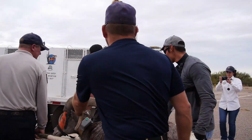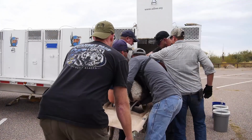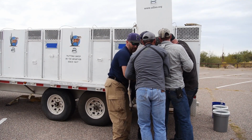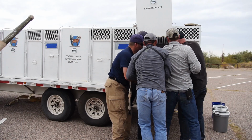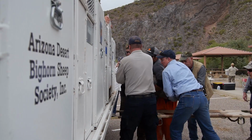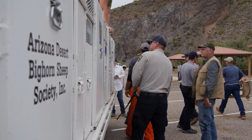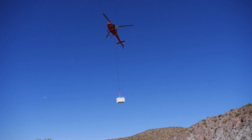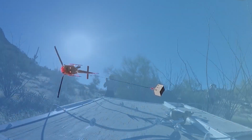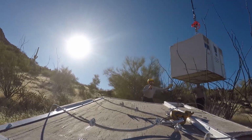Once the bighorns are processed, it's time for the final steps to the sheep relocation. And then we take them to our transport trailer where we load them inside the boxes that were designed for transporting bighorn sheep. And once we get the number of sheep that we were looking for this project, which is optimally between 15 and 20, then we will use the trailer, either drive them on the trailer out to where we want to release them, or in this case, depending on the number of sheep, we might actually use the helicopter to transport the boxes up to one of those water catchments that's up in the mountains and release them from the boxes at the water catchment.